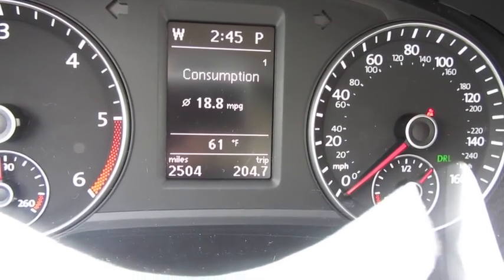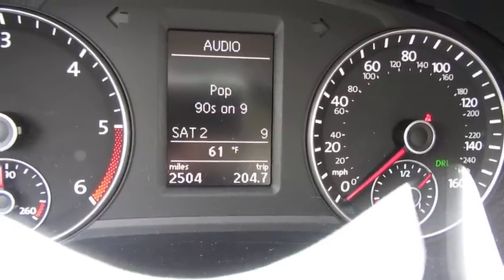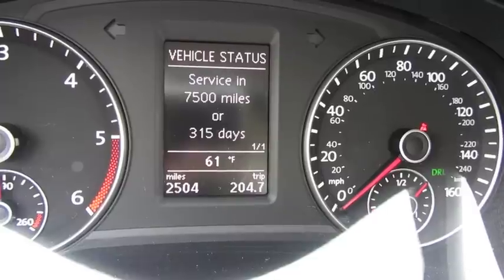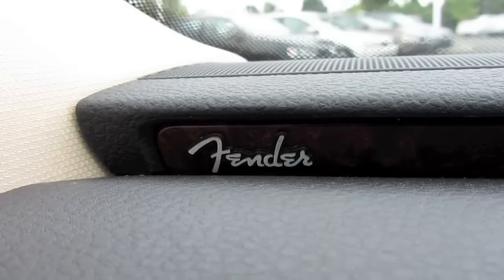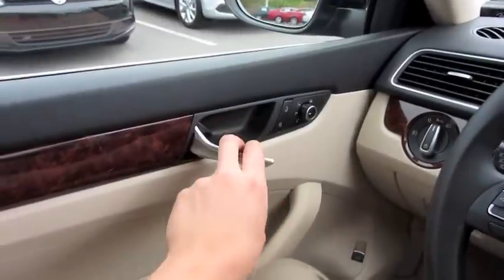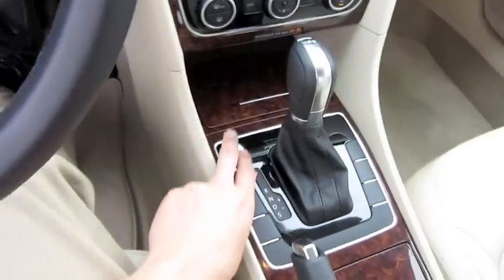Depending on your menu, you can select between your different sub-menus. Navigation, phone, vehicle status, and personalizable options. Cruise control and intermittent wipers. You also have a strip of wood grain that runs across the length of the vehicle. Analog clock. Fantastic vehicle. Got to shut her down.